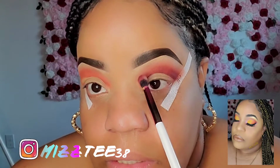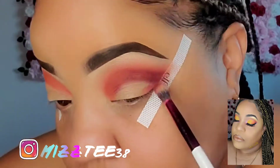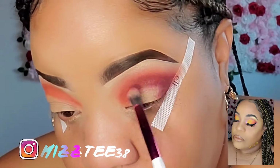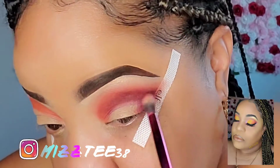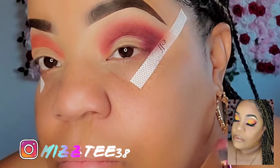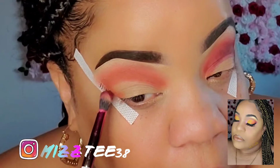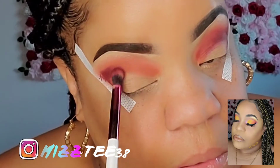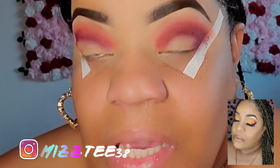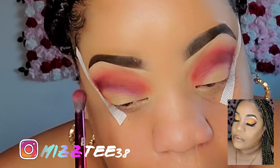Try to be careful not to touch the other color too much. Do the same thing on the other eye. It does seem kind of patchy. I don't know why. Maybe it's something I did wrong.